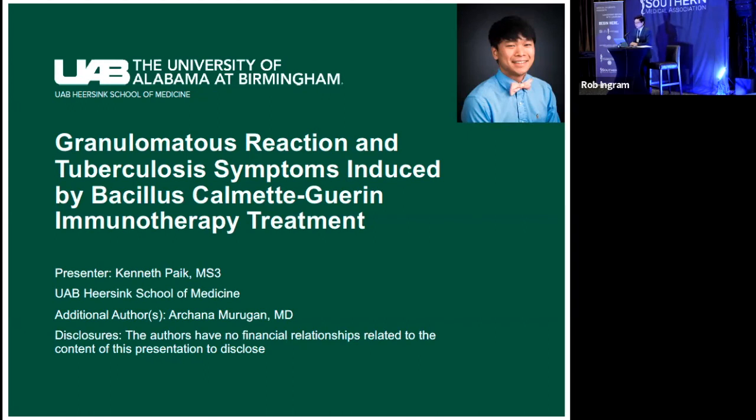Right. So I think, as you mentioned, this is a rare complication of BCG therapy. So unless there are larger population settings in which this occurs in other patients, I don't see BCG therapy going away anytime soon, especially since it's such an effective method of immunotherapy for bladder cancer.